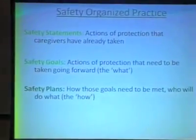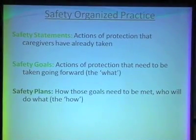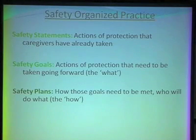And the school hadn't had any problems to report with Paul since he's been in that school. He's been both in her care and in kinship care while he's been in that school, and the school didn't even really know. So he's doing very well. So we want to create a safety statement about what's happened to date, a goal about what needs to happen in the future in order for us to feel the child's protected, and a plan for how that goal is going to be met.